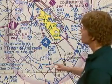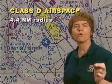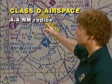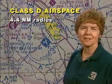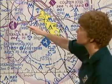Now, there are some different shapes of Class D or Delta airspace, but the standard shape is a circle around the airport that has a radius of 4.4 nautical miles. And that works out, by the way, to 5 statute miles. There can be extensions to the Class Delta airspace from time to time. We've got a couple here.